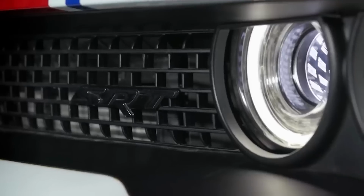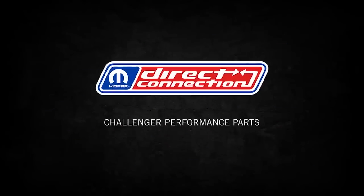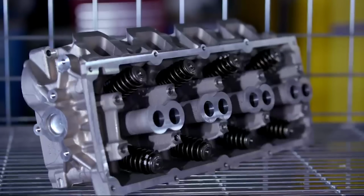So first, there are 14 new kits that can be added to upgrade your Charger or Challenger. Each kit comes complete with all the parts you need, plus illustrated step-by-step instructions, while maintaining that factory bumper-to-bumper and powertrain warranty when installed by a Dodge Power Broker dealer. Most of these are for the Challenger, but some will fit the Charger as well, and I'll post the information on screen as we go along.